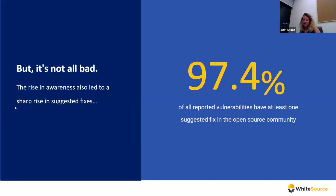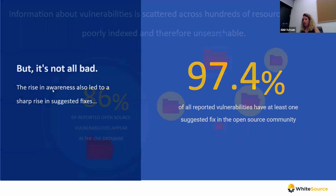So of course this process can be manual. Of course, I can go and look at my open source repositories, my open source components, and understand which of them is vulnerable, which of them has a fix. We've seen users working with tremendous Excel sheets for tracking components and tracking open source vulnerabilities. So this is one of the options.